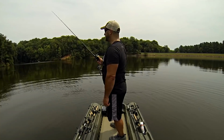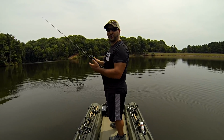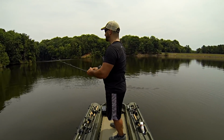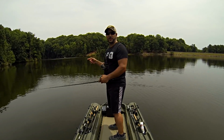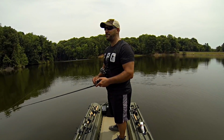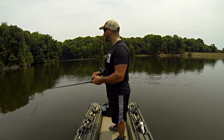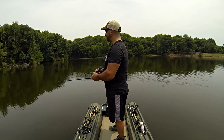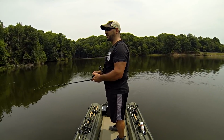The sun's in and out, and this setup's pretty simple. 7-foot medium heavy. This is a Shimano Zodias rod. Absolutely awesome setup. I've got 50-pound braid to a 12-pound test fluorocarbon leader, and that's just a 3/0 wide gap straight shank hook, the Grip Pin by Mustad, so absolutely perfect for a little thin lizard like that. So just going to drag it slowly across the bottom.